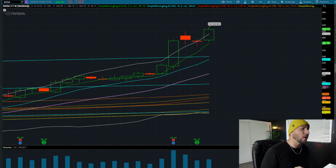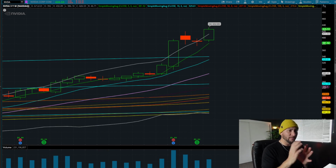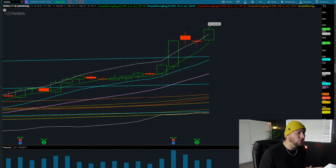Now, I'm going to start off with Nvidia's weekly time frame. Today we did close at a price of $426.53. This has absolutely been an amazing run on the stock. Today we were down $3.44. However, it did provide a couple of intraday bounces off of hourly support that you could have taken, which we will cover here shortly.